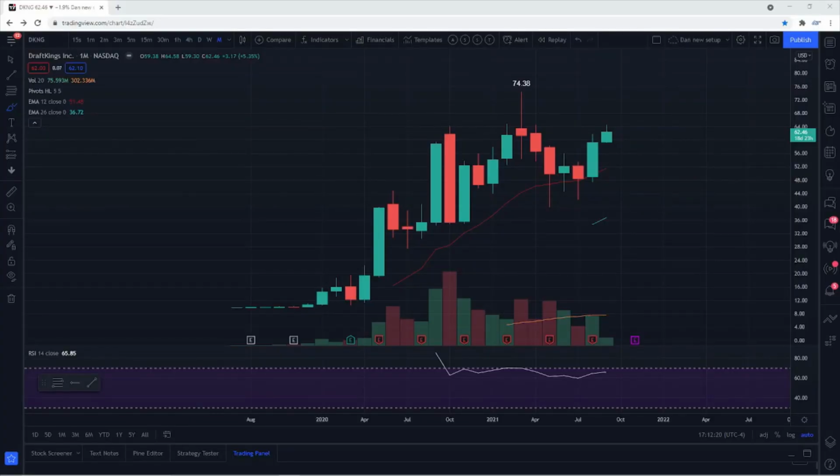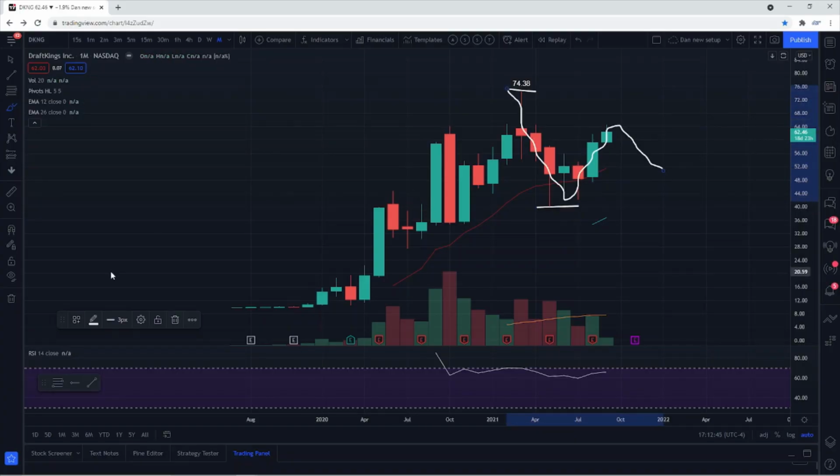So as we wrap it up here, just want to give you a couple examples that have not played out yet. It's early September 2021, and this is something that you can go back and look at and see how it would have played out. So here's DKNG monthly time frame. I see the all-time high. I see a base of support established. And in this scenario, I'm anticipating a monthly lower high compared to 74.38 is the most likely scenario. And I'm looking for a tightening range on the monthly time frame.